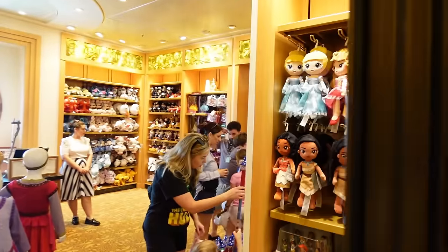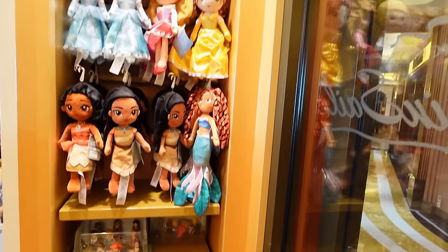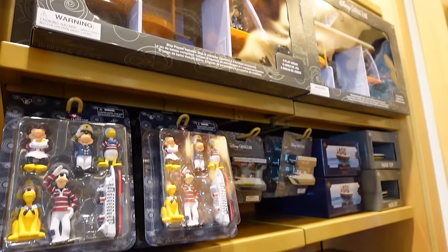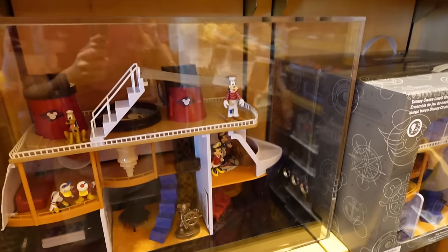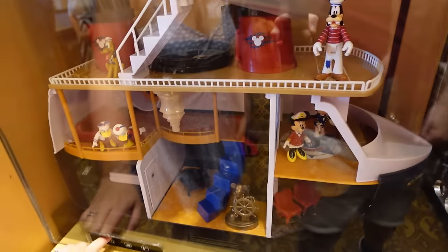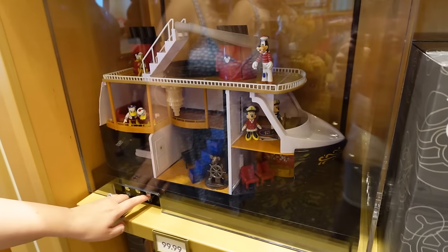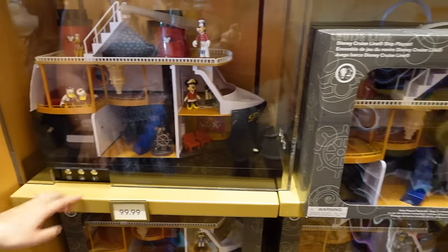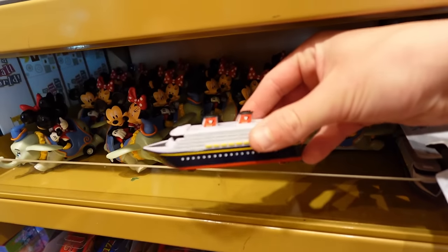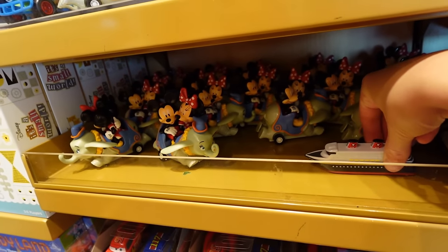Lots of plushies in here. Now, Disney love playsets. I've got the monorail and also the railroad back at home. But you can also get the cruise ship just here, just under $100. Oh, that's good. Got the characters on there as well. These are quite cool as well. It's like the little models of the ship for the kids, and then they go forward. Here we go.